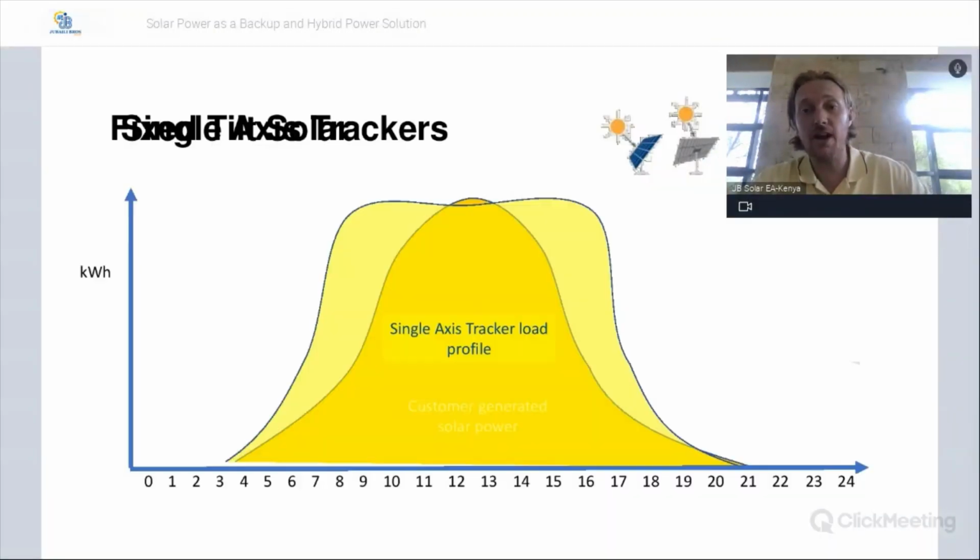When you have the trackers, this is what you get. So you can see the image in the top right. Again, apologies for the confusing slides. These are supposed to be animations and it doesn't work on this webinar software. So look at the top right. That gives you a good idea of what the tracking system does throughout the day, that little cartoon drawing. Now look at the load profile.